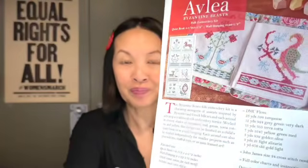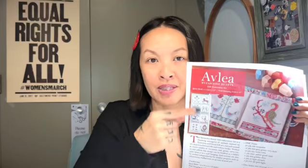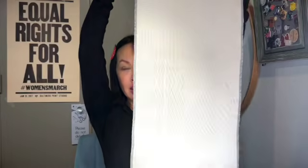This is by Avlea Folk Embroidery, and it is the Byzantine Beast Kit. Now, this kit comes with the materials to complete this soft book. However, you can also choose to stitch a banner type sampler like this, because this is the fabric that you get, nice and long.